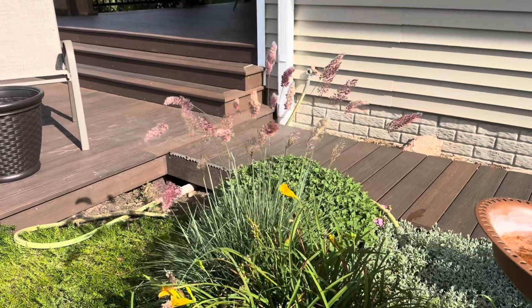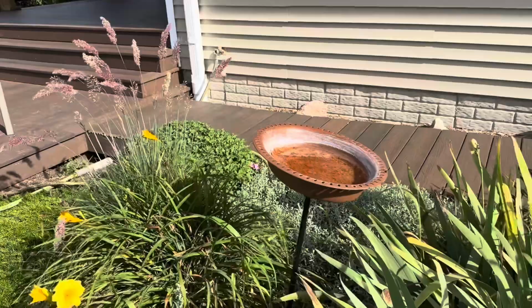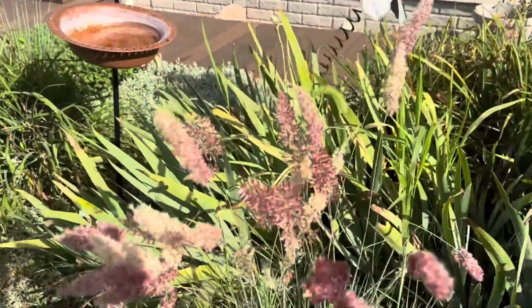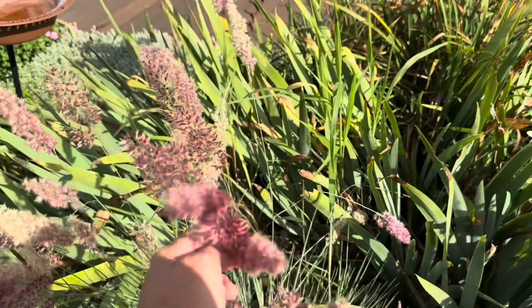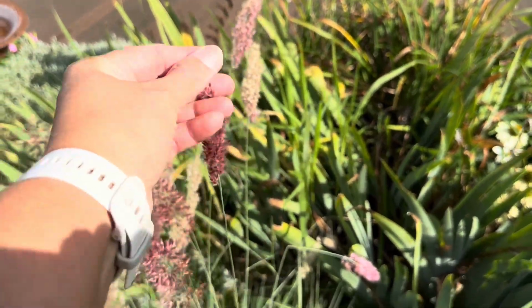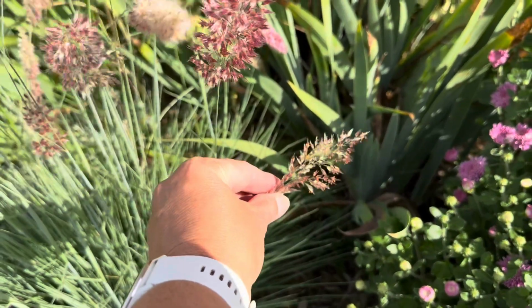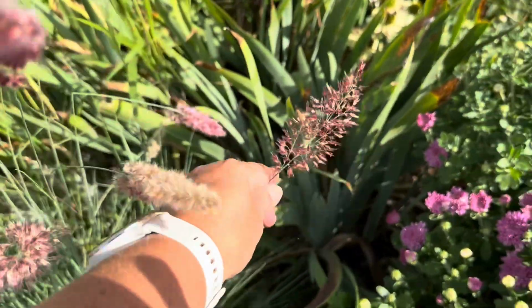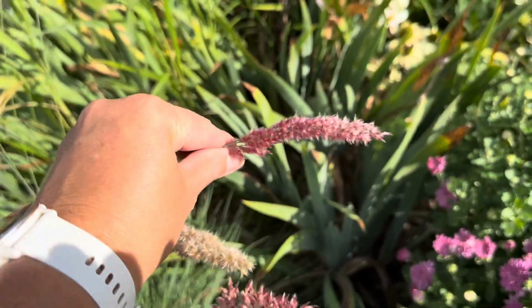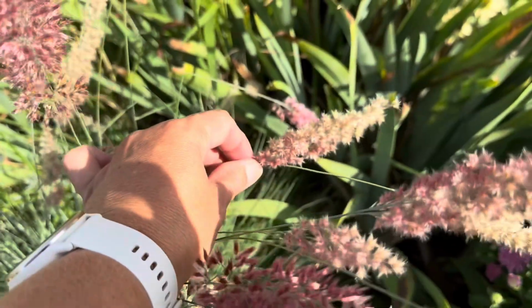So there is one nice clump swaying in the wind, and you can tell that they change a little bit of their texture as they get older. So this is a newer, well, this is kind of a middle one. Okay, so this plume is new, and then it'll get a little bit deeper color, and then it'll really start to puff out. And then as it starts to fade, it kind of loses its color like this.